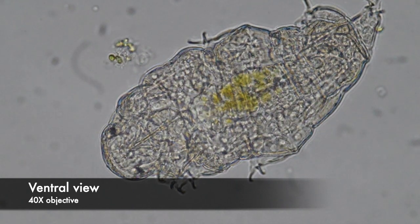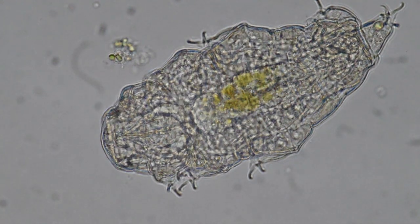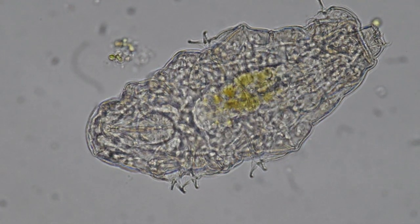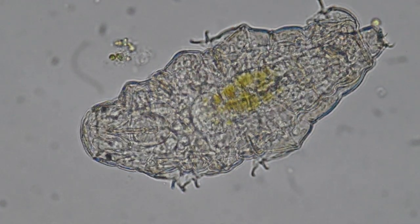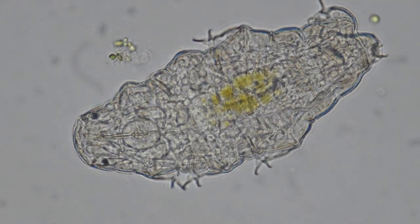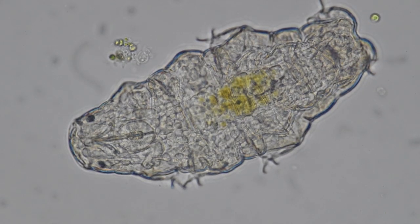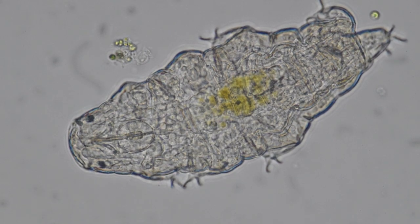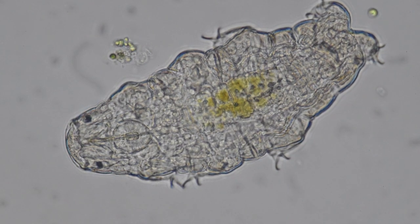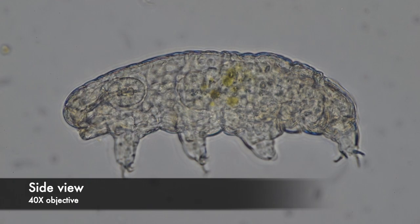Here's one in ventral view. The pharynx is pretty clear here when it stretches out, and the salivary glands are on the left and right sides of the pharynx to its posterior. Here's a nice side view showing the connection of the pharynx to the stomach.